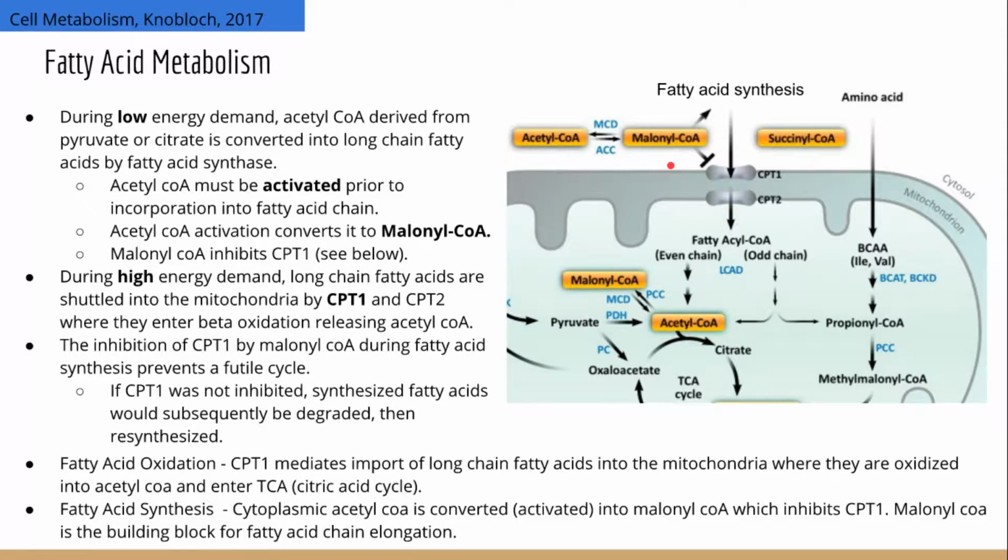During high energy demand, to get those extra ATP molecules, a cell will take these long chain fatty acids right here, and it will shuttle them into the mitochondria through these transporters Cpt1 and Cpt2, where they enter fatty acid oxidation, or FAO, also called beta oxidation. And this process releases the acetyl-CoA that is bound up in those fatty acid tails. And then the acetyl-CoA, of course, enters the citric acid cycle, which then creates ATP, and it releases the high energy electrons for oxidative phosphorylation.